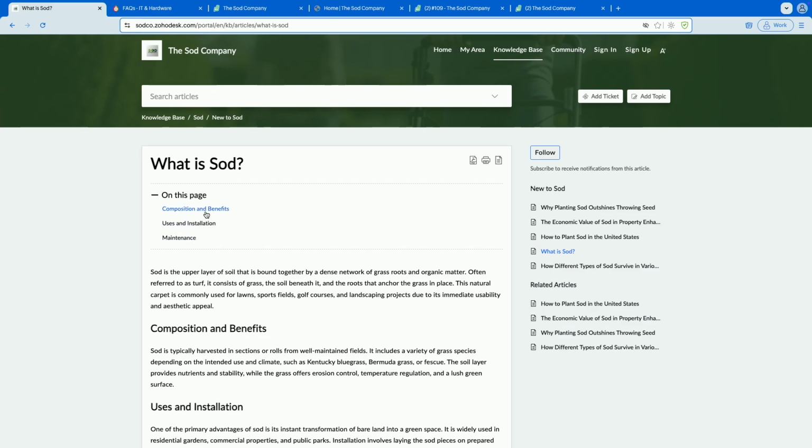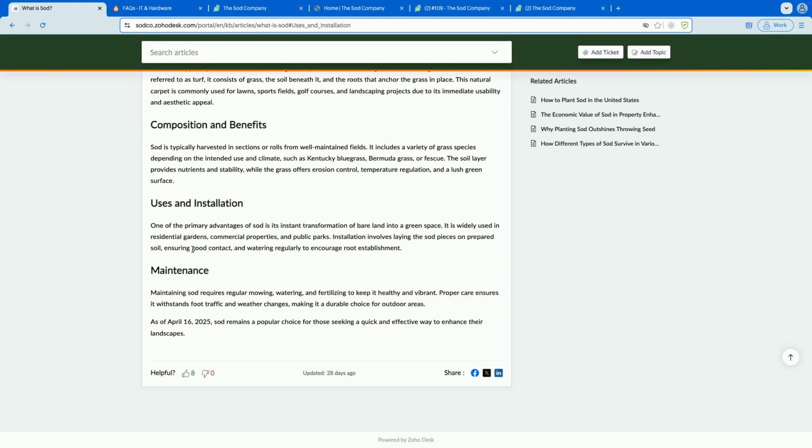One is the top navigation. Right. So I can actually come and say, all right, well, what is sod? Here's a good example or an explanation. Sod is the upper layer of the soil that's bound together, whatever. It's grass, right? Great. Okay. But now, uses and installation. Yeah, that's really interesting. Or what about a maintenance schedule? I can have all of these kind of separated by little headers, very, very easy to build out.